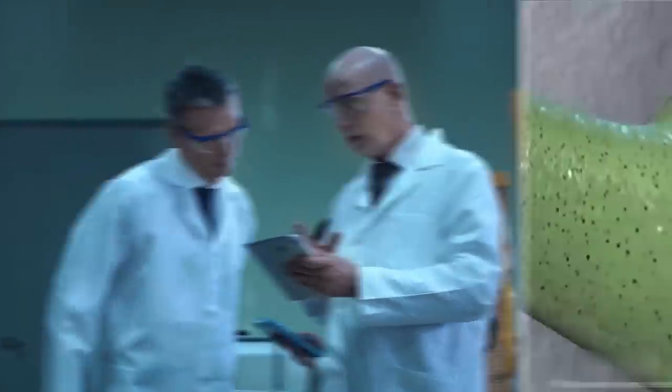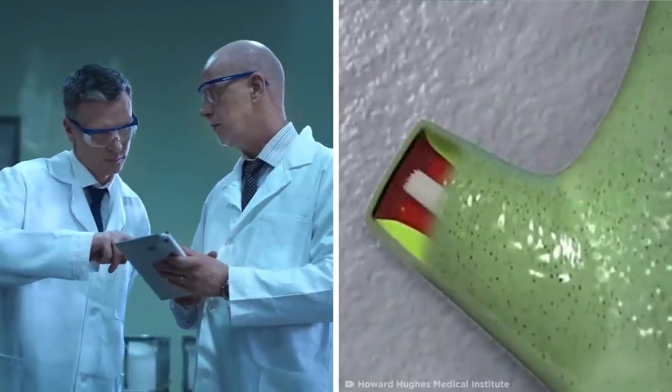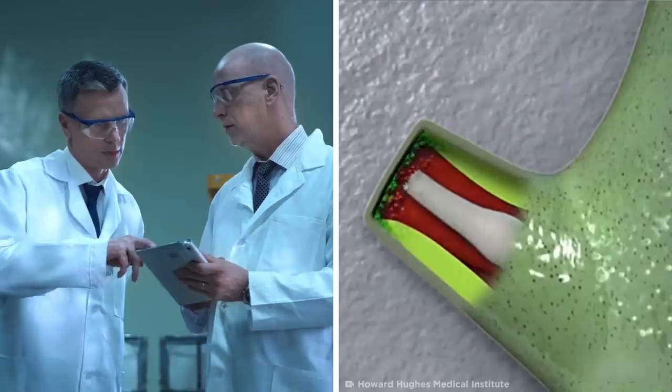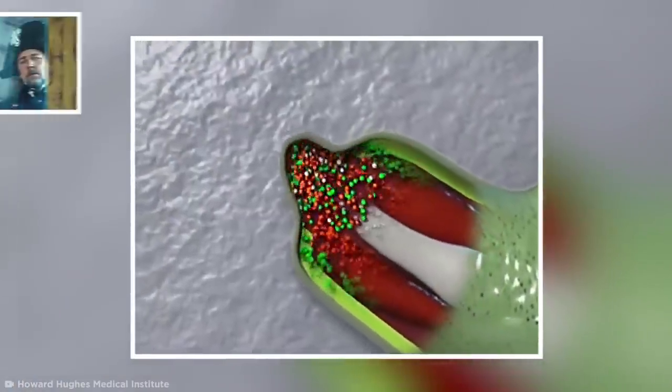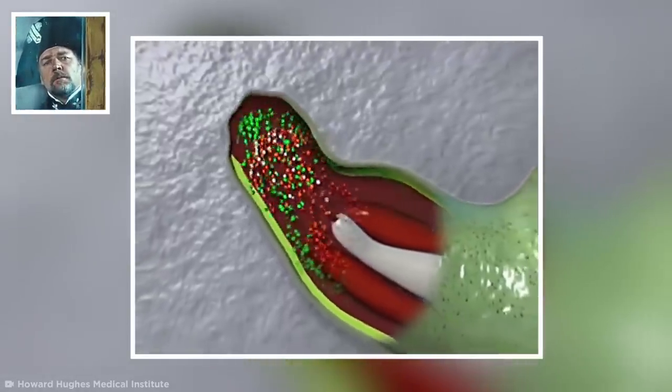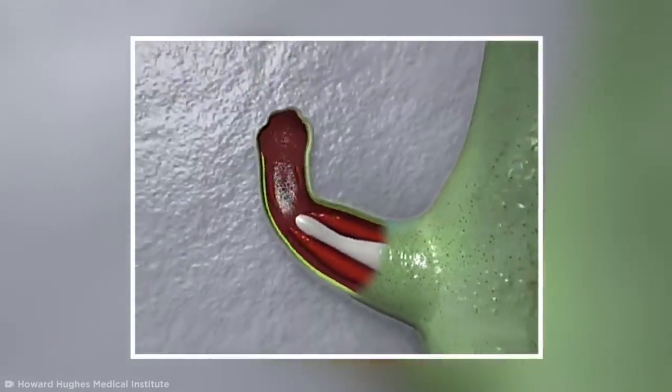Scientists aren't exactly sure where these stem cells come from, what triggers them to revert, or even what signals call for the formation of the blastema. But this is one special talent us humans can be jealous of. Salamanders may be able to regrow their limbs, but there's one thing they'll never have: opposable thumbs.